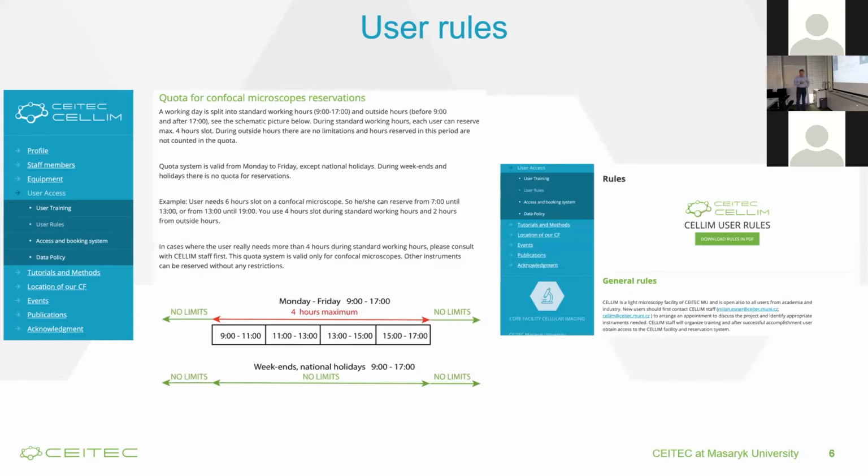In terms of user rules, you can also find them on the web pages. I would mention that recently we had to implement a quota system for use only with confocal systems, because many people were using confocal microscopes, and there were people complaining that they were not able to use them during the day. So we implemented that every single user can use a maximum of 4 hours per day from 9 to 5 p.m. Outside this time window there are no limits for using the microscope.